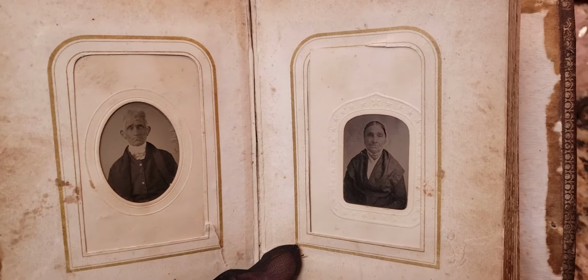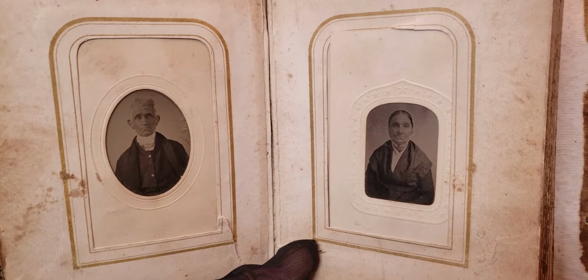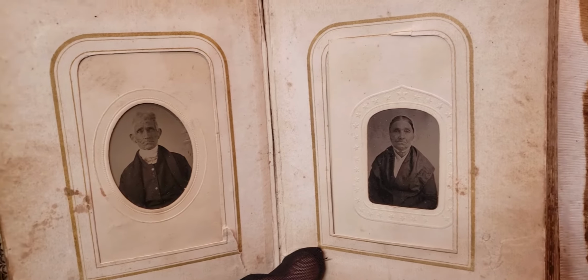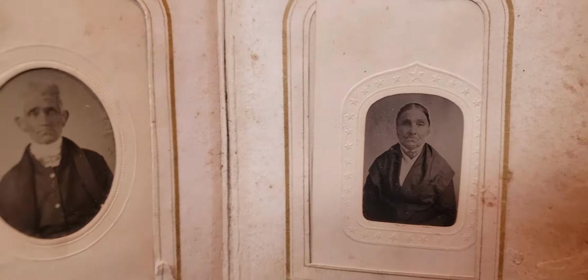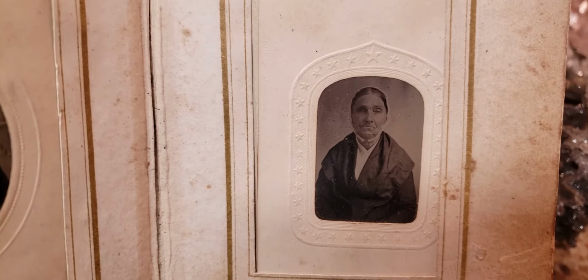Now, a lot of times a gem tintype was one of your earliest photos after the daguerreotype. I believe I pronounced that right. If I didn't, I'm sorry. And the ambrotype, these came right around after that time frame, I believe about 1858 or so. So this is going to help us to also date the people that are in this book, although it is notated that it's 1860.